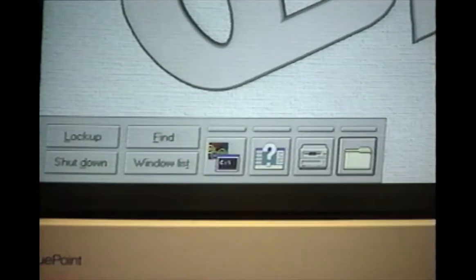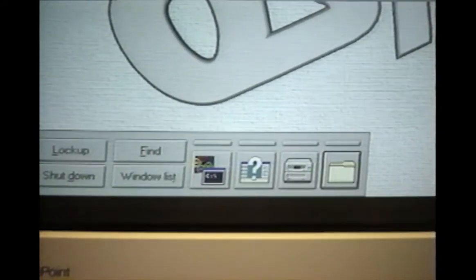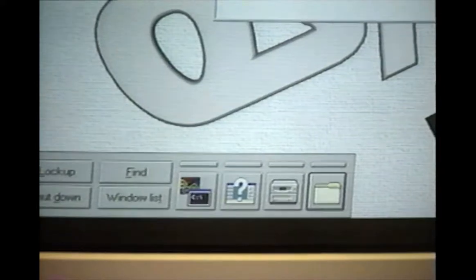If you want to get into the things that you can do to adjust the launch pad, click on it with the right mouse button. It has a pop-up menu.